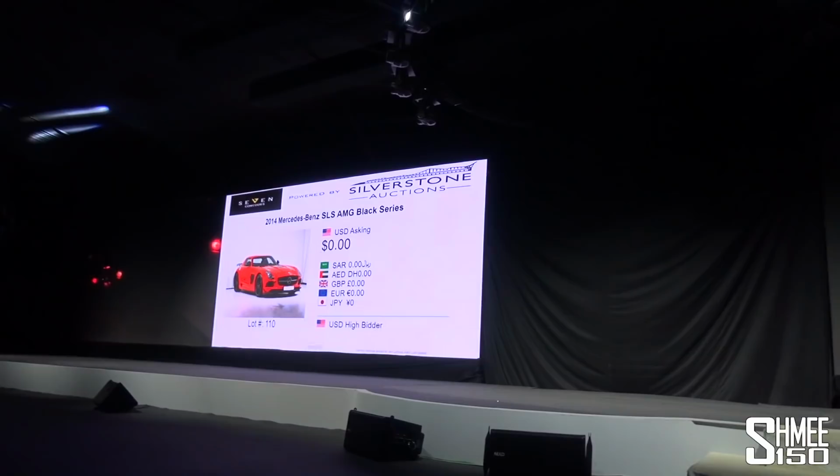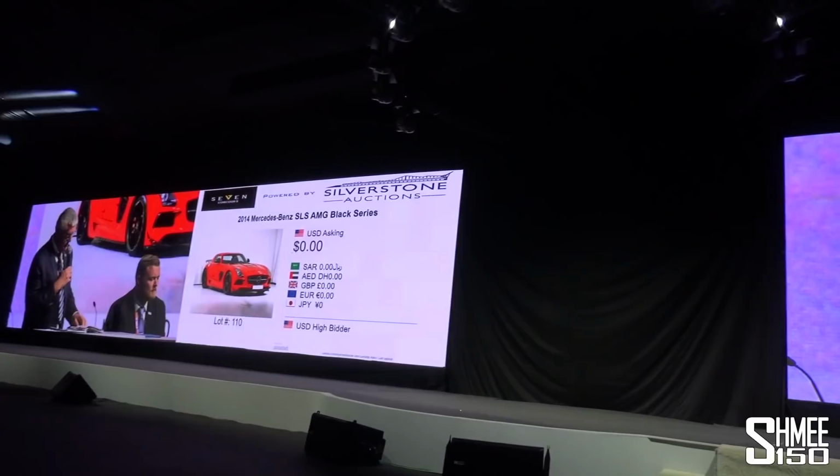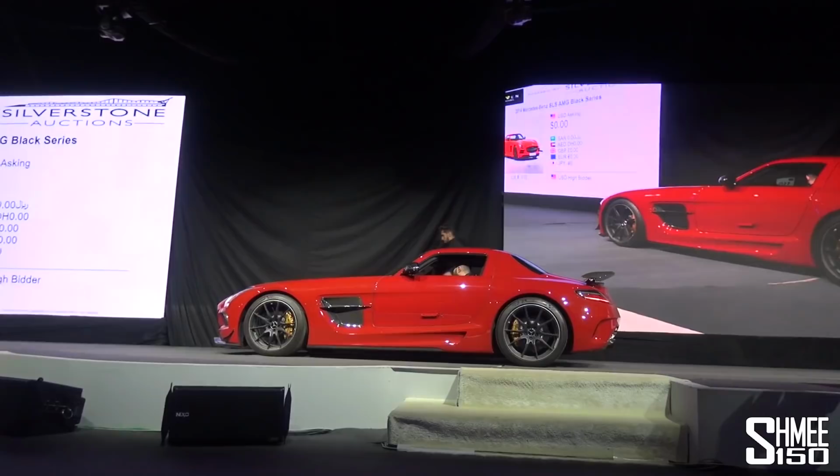Well, we've just had the lot before. The 550 is driving off, which means it is time for lot 110, my beloved SLS AMG Black Series in red. It's going to be very interesting to see what the start price of this is going to be. We have to wait for it to come onto the stage. This is the Black Series, the ultimate version. The question is, is it faster, better, or higher specification? That's what we're going to have to decide.